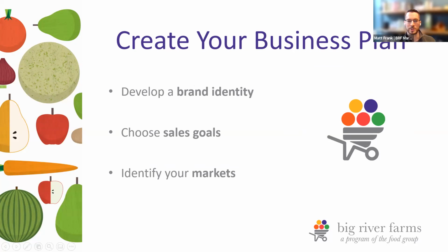So I've mentioned the term brand identity a few times, and I wanted to go a little bit deeper into what that means. There's a bigger blow up on the right-hand side here of that Big River Farms food group logo, the wheelbarrow with the abstract, colorful produce in it. And again, it's really how you visually and narratively present your business, or your farm.